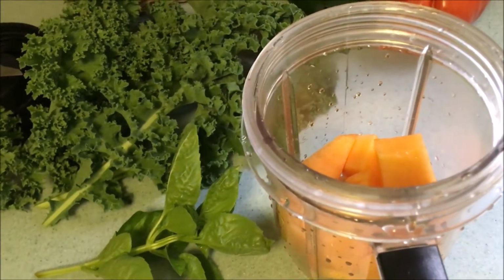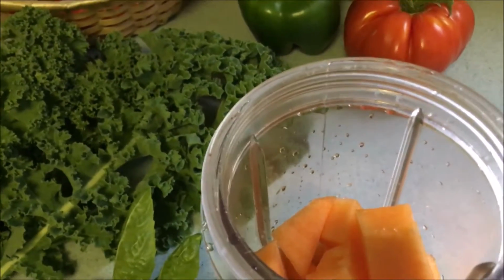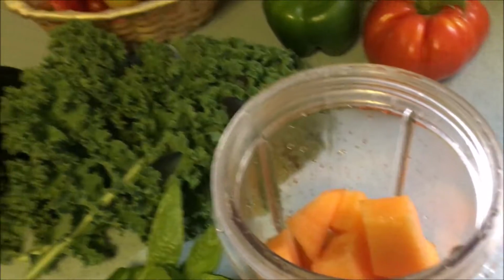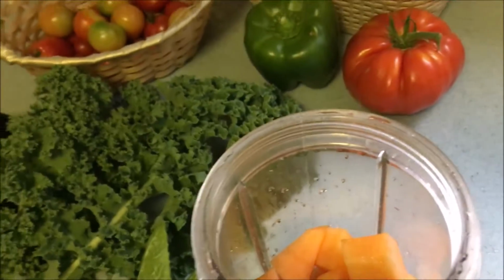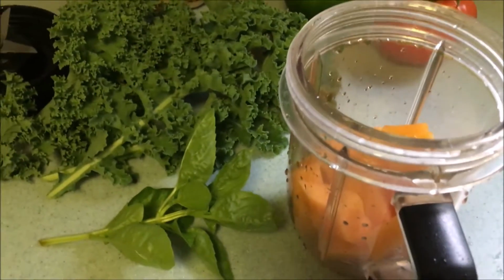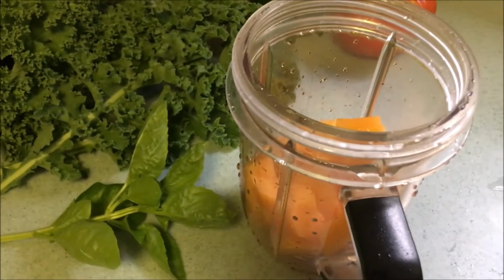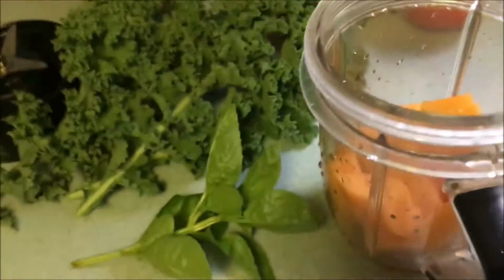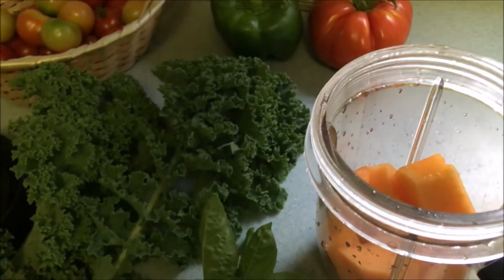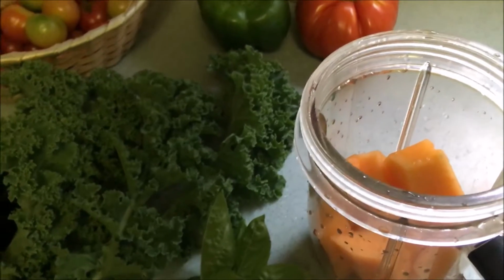flavor. And what I did actually was freeze some banana and some cantaloupe in advance, and I'm going to just add that to the mixture, and it'll act like ice along with water in this, and then drink it down.